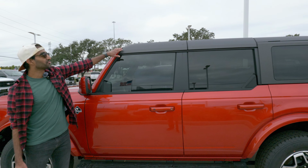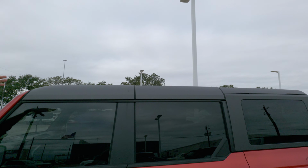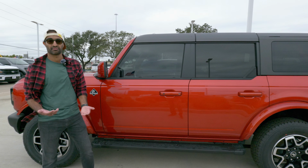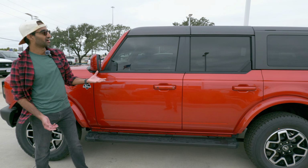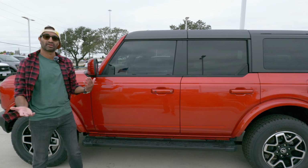Now on the top here on the roof, you'll see we have removable roof panels for basically the entire car all the way back. So this is what would be the hard top, and it's going to be a little bit better for sound insulation, and if you're doing a lot of freeway driving, you probably want the hard top. But there is also a soft top option, so it's nice to know that you have both. And if you're taking your roof panels off more often, maybe you'd want the soft top.